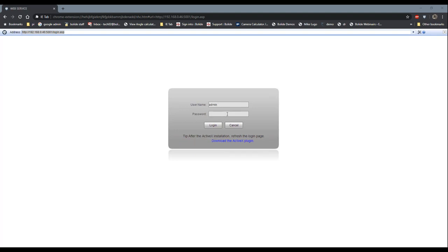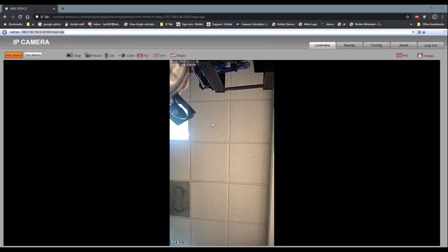ActiveX, it's a little frustrating just enabling everything, but once you do, it's just like any other IP camera. And what browsers work with this? So again, if you guys are familiar with CCTV IP cameras, it's always Internet Explorer. And it's been that way for a long time. Okay, so no Chrome, no Safari.